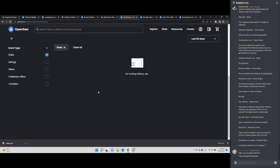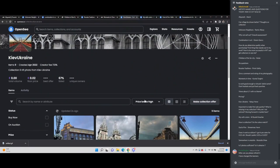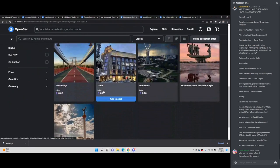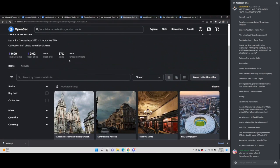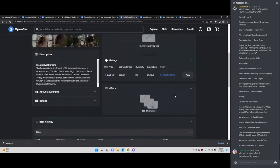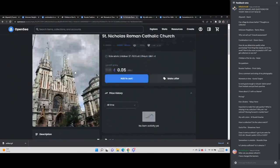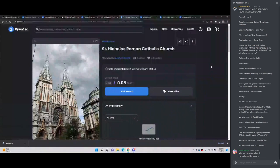Activity shows no activity. I'm gonna list these from the first, oldest to newest. And let's take a look, since this is the oldest, listed 5 months ago. It was listed at 0.05. It's still 0.05. Something that confuses me here is this. It says this quantity of 25. If there's a quantity of 25, then how are 50 owned by the artist?